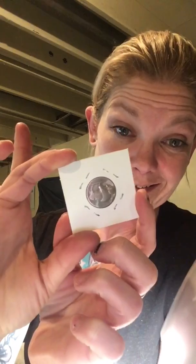This was my very first buffalo I found, and it's the only one I've found, in my very first roll of anything. So that was really cool. That was hook, line, and sinker right there. So I got a 1937 buffalo, nice clean date on it. It's not the third leg buffalo though, but that's all right. And that was right before Christmas. So on top of that, it's been very fun and very interesting, and I've absolutely loved it.